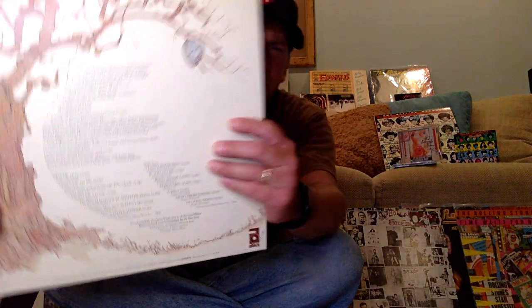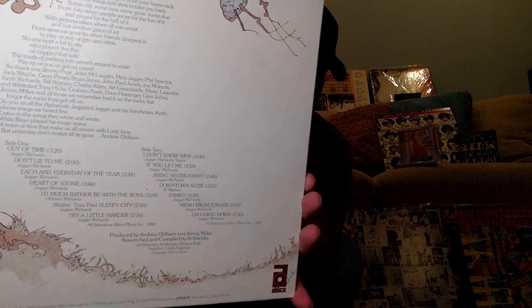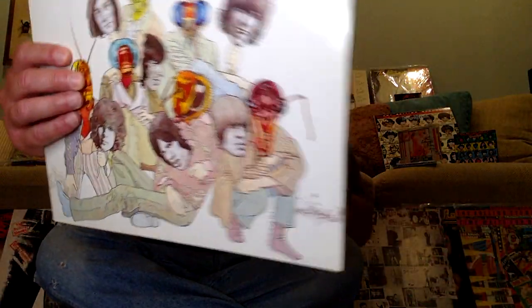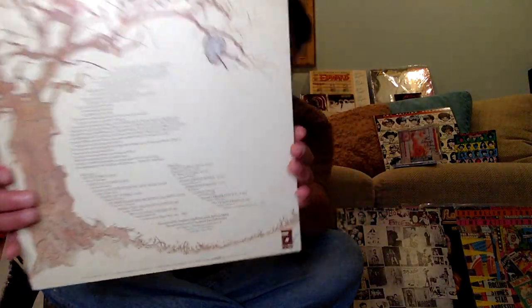I love it. Heart of Stone's a different version. Each and every day of the year, I'd much rather be with the boys, walking through the sleepy city, Try a Little Harder. I don't know why on the first cover it says Jagger, Richards, and Taylor. It's obviously a Stevie Wonder song, and on a later version it's got the correct titling. Amazing version of that. If You Let Me. Jiving Sister Fanny's such a great rocker. Downtown Suzie, cool Bill Wyman track. Family, like a Beggars Banquet outtake, acoustic. Memo from Turner, a really great version of the solo song from Jagger's film performance.